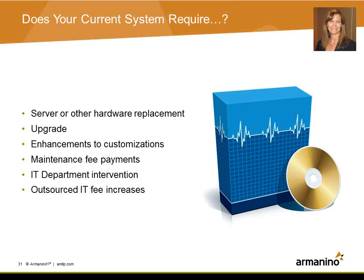consideration. Enhancements to customizations. Some people have spent thousands and tens of thousands and hundreds of thousands of dollars customizing their current ERP system to do specific things to make their warehouse more efficient, or their suppliers communicate with them. And as the suppliers evolve, as the trucking companies evolve, those customizations may no longer be necessary because you can find those same sort of customizations out of the box in new ERP systems. So does it pay to enhance them continually throughout the life of your company?